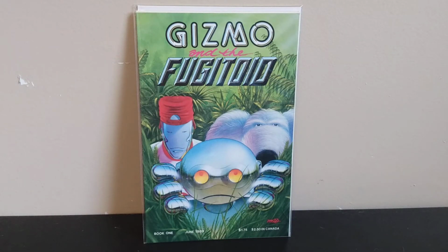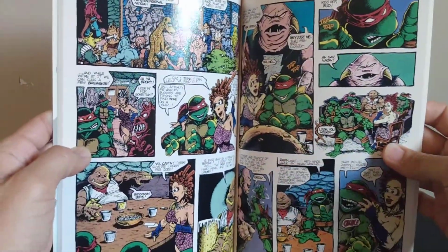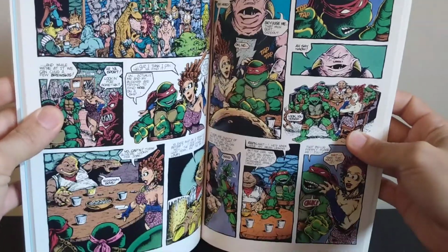The Ninja Turtle story is a reprint of Grimjack 25 or 26. I can't remember the number. But that was the early color appearance of the Ninja Turtles, and this reprints it and puts the Ninja Turtles on the cover. They weren't on the cover of that Grimjack issue, but they're on here. So if you open it up, you see Raphael over here getting propositioned by a lady of the night. He says no because, of course, he's a ninja.